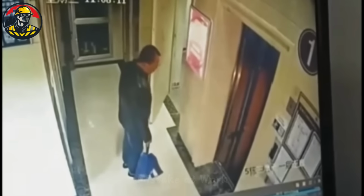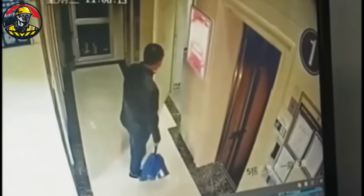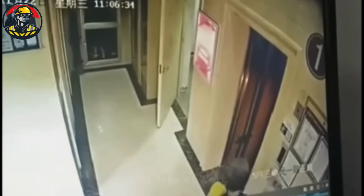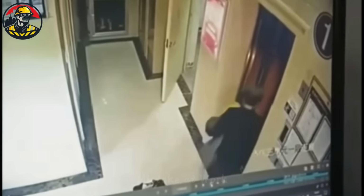Realizing the danger, he quickly steps away and decides to use the stairs instead, a decision that ultimately saves his life. But tragedy strikes less than 3 seconds later. Another man approaches the elevator in a hurry. Without stopping to check inside and completely unaware of the danger, he steps straight through the open doorway. There is no cabin. In an instant, he falls into the dark elevator shaft below.